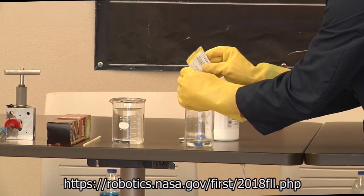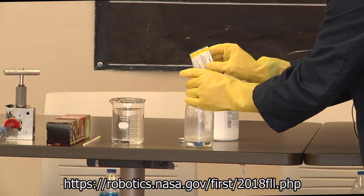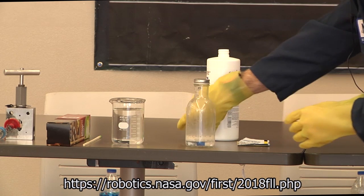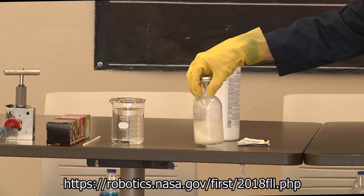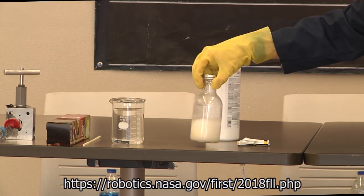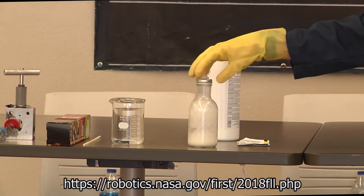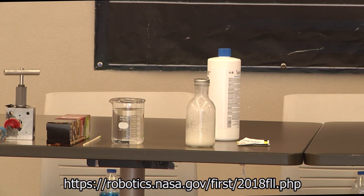Just a little bit. If you put a lot, it gets really foamy and it goes everywhere. So hold on one second. Okay, so let's get this bubbling here. You can see our reactions happening pretty well. All those little bubbles that are starting to form there are oxygen. So we'll let that settle down.